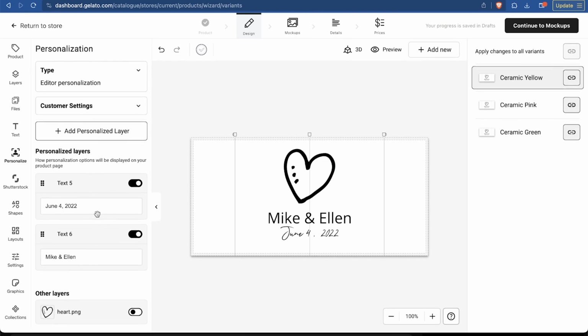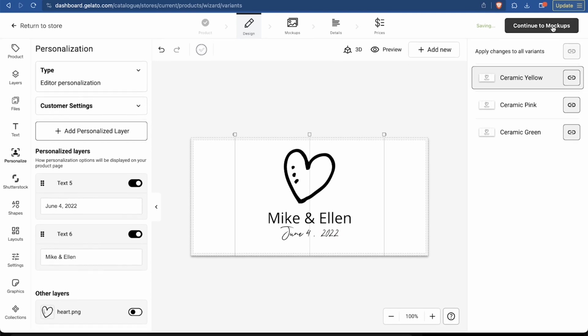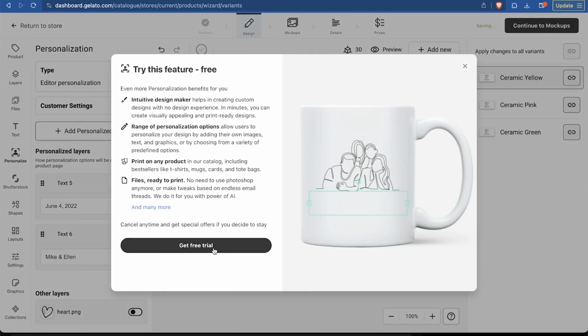So we've got two personalized layers. People can change that, and they can change the date. Of course, the fonts are going to be set by us. And so now we can say continue to mockups.